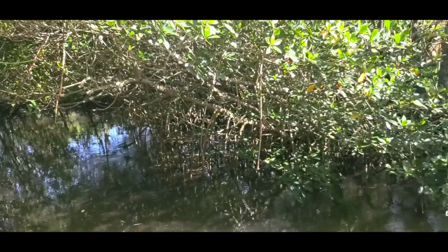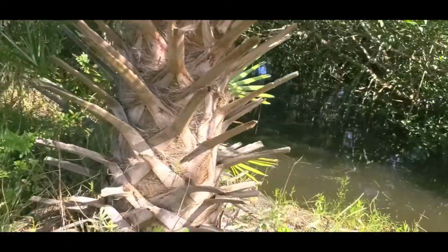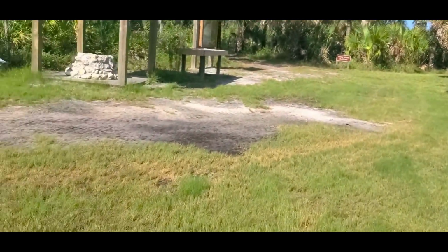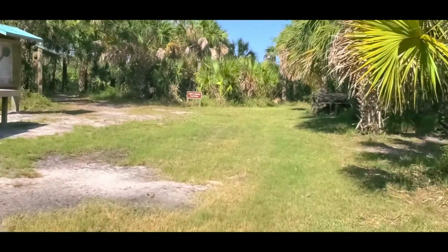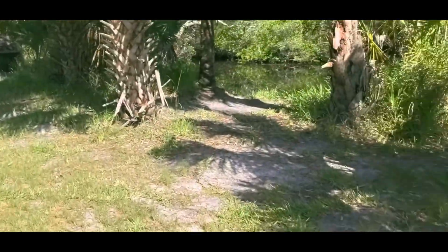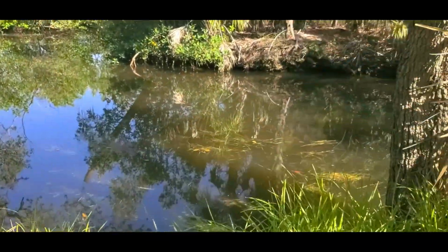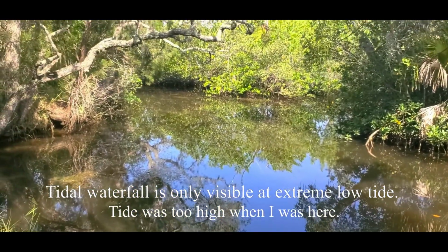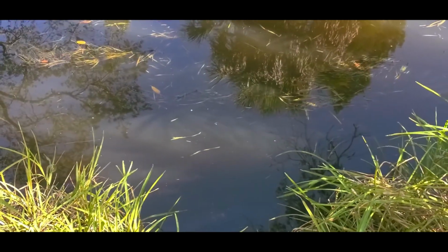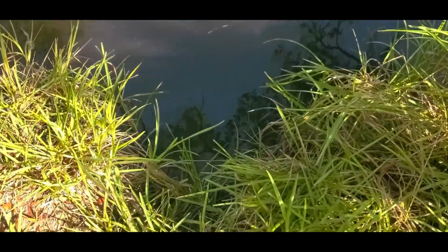That would be really neat to go kayaking through. Let's check out the waterfall. So there's also this little hearth thing. That's right, they had salt works back here, so the salt works are back here somewhere. The tidal waterfall. I'm not sure what's down there, but it kind of looks like a gator. Or a log. Maybe just a log. We're not going to find out.